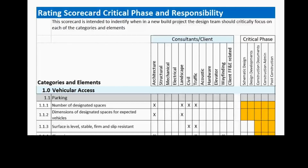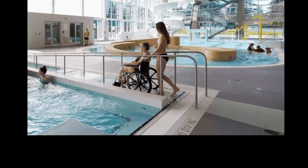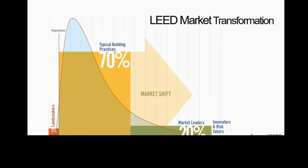So what you see on the screen here is just a screen capture of a spreadsheet that we've created that helps designers understand when they should start thinking about certain features and design features throughout the design, and which consultants should also be aware of these design features. And this is just an image of the Grandview Heights Aquatic Center, which we were excited that last year received gold certification.